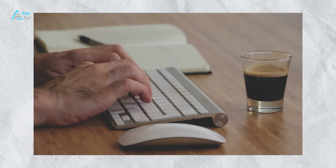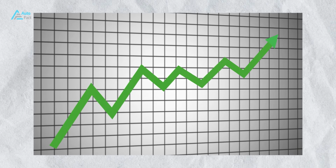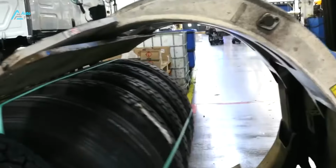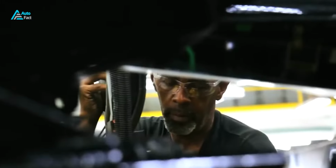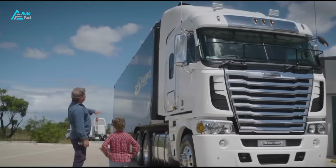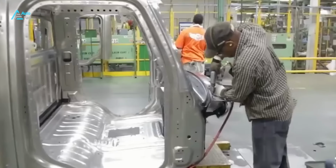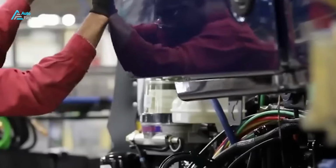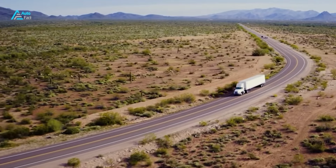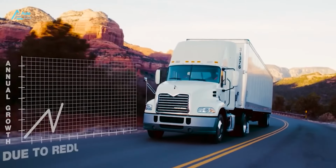The U.S. service network. America's service infrastructure developed for decades around conventional trucks. The repair shops, the parts supply, mechanic training, it's all built for that specific layout. The cab-over became an inconvenient foreign element in that system. Servicing it took longer, was more complicated, and cost more. For trucking companies, the choice became obvious. If a conventional truck gets back on the road faster, then it's the more profitable rig.